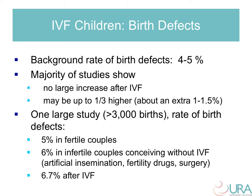One large, well-done study of over 3,000 births found a 5% rate of birth defects in fertile couples, a 6% incidence in infertile couples who ultimately conceived naturally, and this group included Clomid and IUI pregnancies, and a 6.7% rate in couples who underwent IVF. So again, the question is raised of whether it is the technique or the underlying infertility that increases certain risks. In any event, the absolute increase in risk is small at best, but is certainly worth mentioning.